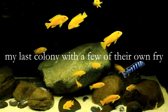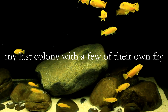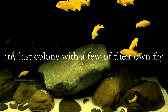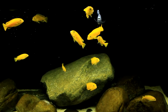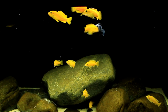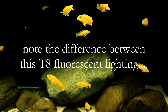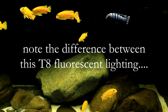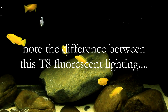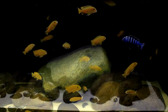They are considered a dwarf Mbuna. You can't keep them in smaller tanks. I had them all over the place, but I did keep them as a species only in just a standard 40 breeder, 3 feet long by 18 inches deep, and it seemed to work out all right. I was only able to really get one colored up male, fully colored male, in that tank, which was fine with me.